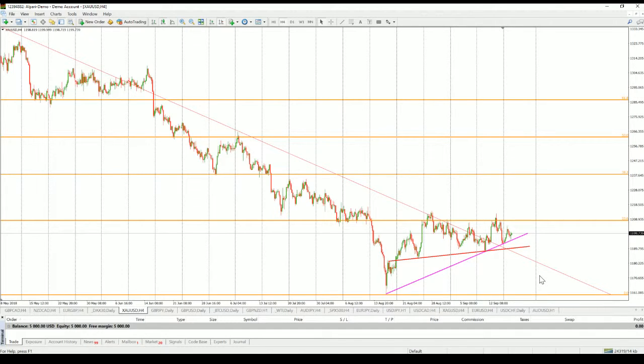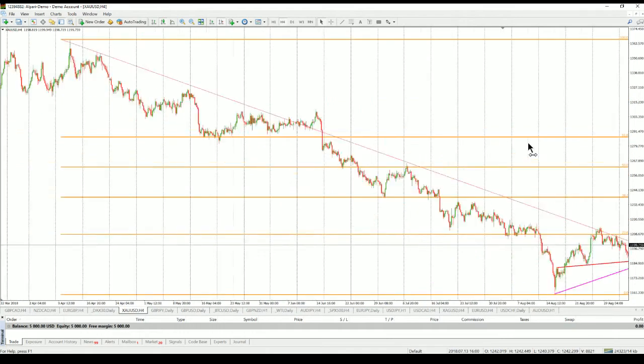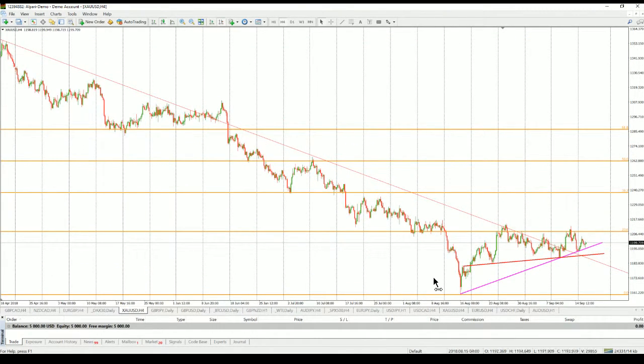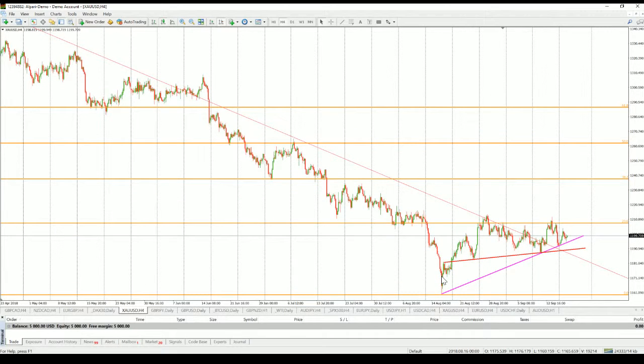Gold. No one knows what will happen here, right? So we have this huge drop which started in April. We have this hard bottom from the middle of August, and since that we have a correction.